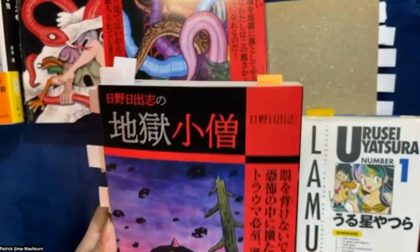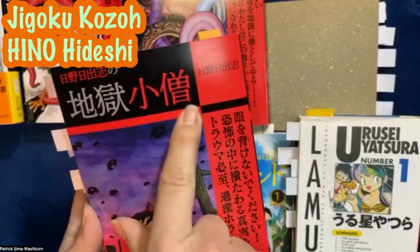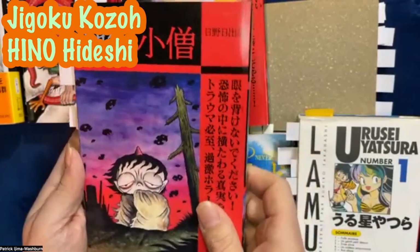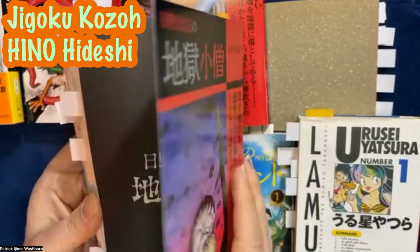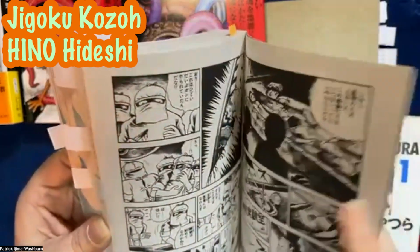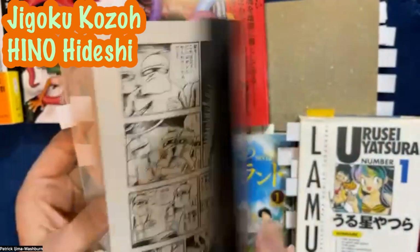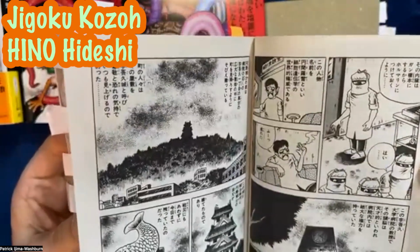Oh, this is a good one. Hell, jigoku, kozo, boy: Hell Boy, basically, or Hell Kid, or even Hell Baby, but it's not really a baby. It's a Hell Boy. And this is an interesting character because it's mixing a lot of different things.